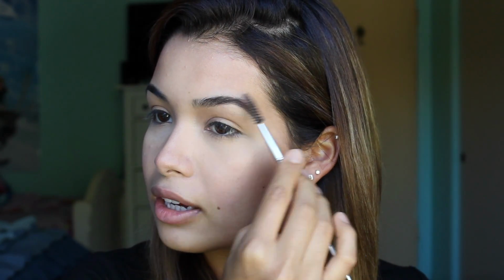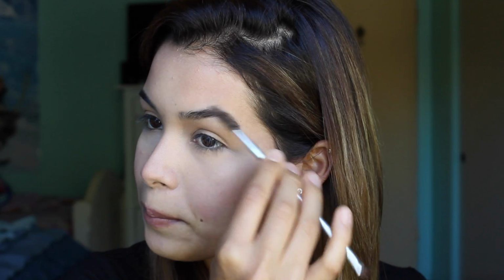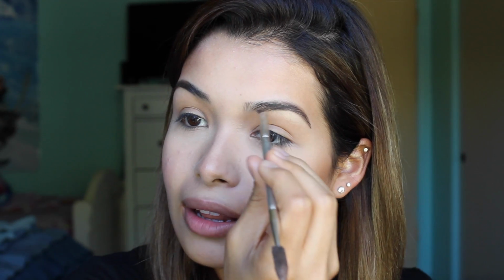You could brush again with your spoolie. Add some here too. And for the front of the eyebrow, I really don't want to add a lot of makeup because if it's harsh up here, you can just tell you're wearing makeup right off the bat. I'm just going to do a really small line underneath of my eyebrow. Really small. Just so it doesn't look too naked up front. And we're just going to slowly blend that powder upwards.